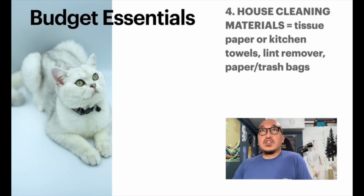So in essence, those are my 4 budget essentials that every single month you have to buy. You have to be able to buy them and get them. Okay? But then of course, for many of us, there are also some things that we buy for our cats that are optional. So technically speaking, the rest are okay if you get them, but at the same time, they don't necessarily have to be bought monthly. Or to be perfectly honest, you don't have to buy them.